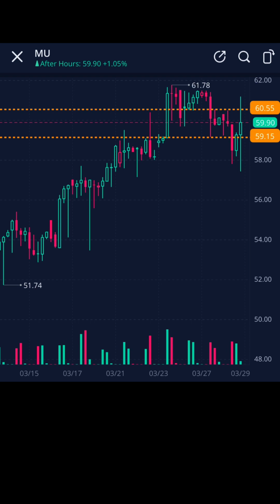However, we can also definitely get some continuation and start to test those recent highs, where if we do get to push to the upside, we peak out about 61, maybe 62. We'll probably hit that resistance and probably come back down a little bit. So we'll definitely pay attention to this one come the bell tomorrow.